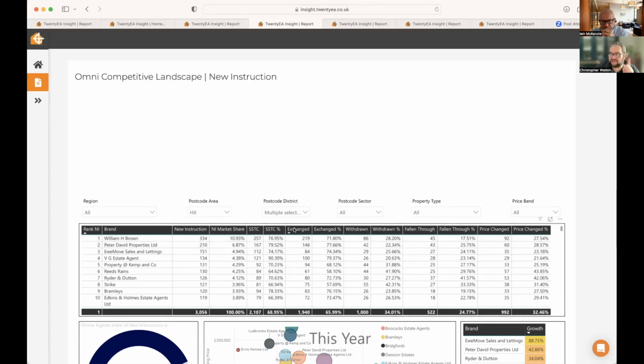A property only leaves an estate agency for two reasons: she either exchanges or she comes off the books. And remember, as Brian Mansell says, we're here to sell houses and get people moved, not get them exchanged. Not get them... start again. It's a bit early in the morning, isn't it? We're here to get houses moved, not houses marketed.